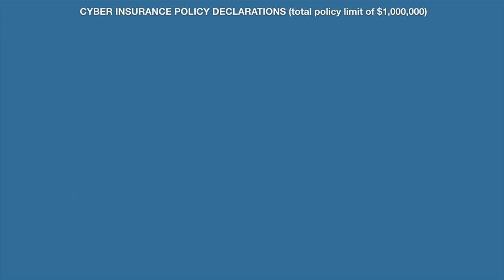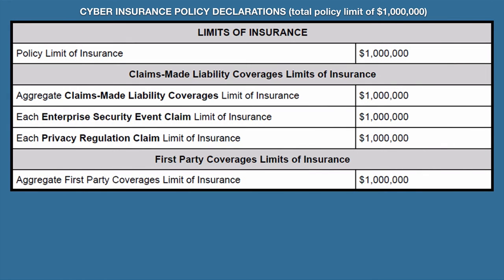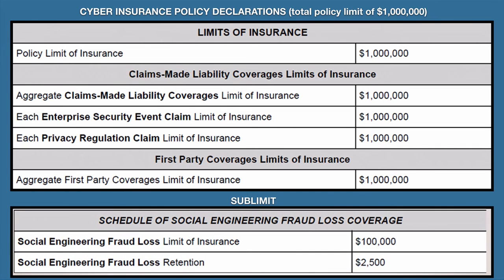For illustration purposes, I provide a cyber insurance policy declarations page, which shows a total policy limit of $1 million. Below that, it shows a sublimit of the policy, which provides $100,000 for social engineering. A sublimit is a limitation in an insurance policy on the amount of coverage available for a specific type of loss. This will be part of your coverage limits and not in addition to them. For example, even though the total policy limit was for $1 million, because it has a sublimit for social engineering fraud, this limits that loss up to only $100,000 of that limit, not in addition to.